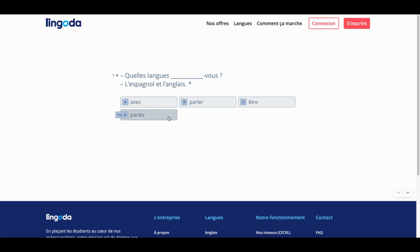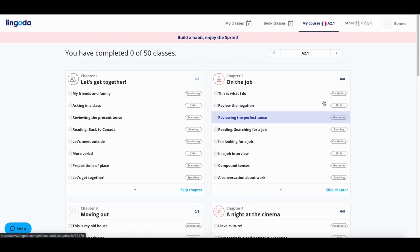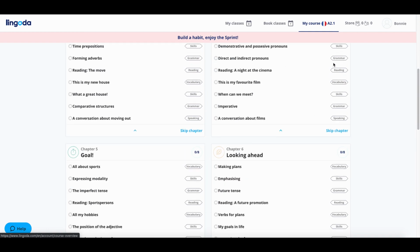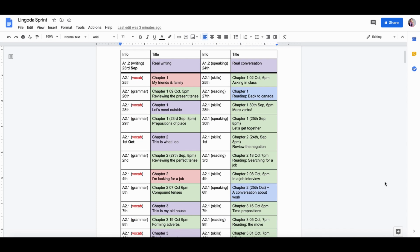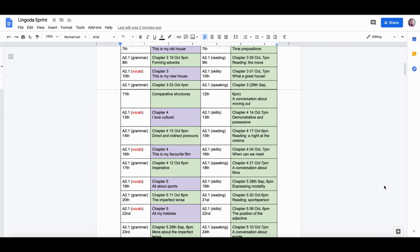But basically how I decided what level I was is I took the Lingoda placement test. Based off that, they tell you which level you should be in, and I got the beginning of A2. So looking at all my classes, it's separated into all levels, so A1.1, A1.2, A2.1. I'll put it on the screen, but I've literally laid out every single class I wanted to do in the entire 3 months, and I put in the dates that I wanted to do them in.